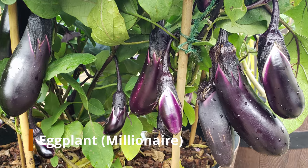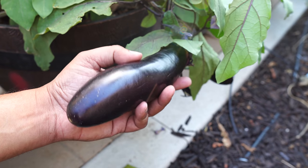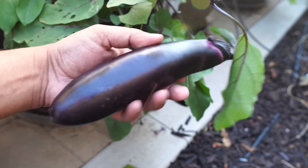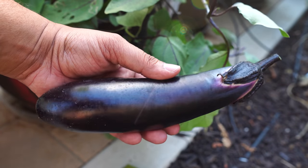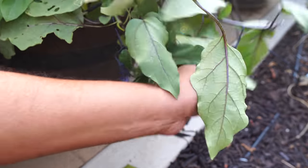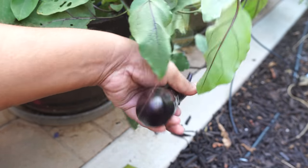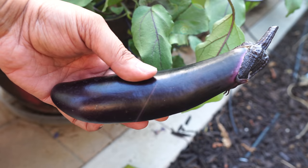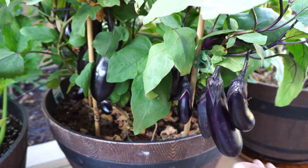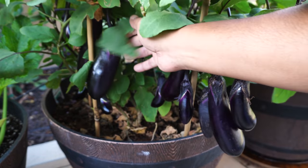And finally, our millionaire eggplant, which is one of our favorite varieties that we grew this year. Beautiful looking eggplants. Not only very flavorful, but also a lot of eggplants that we harvested from this plant. Now, the millionaire eggplant is a Japanese type eggplant, but the flavor is not exactly like a Japanese eggplant. The flavor is more like a regular eggplant, which is what makes this eggplant very unique, is that it looks like a Japanese eggplant but tastes like a regular black beauty eggplant.